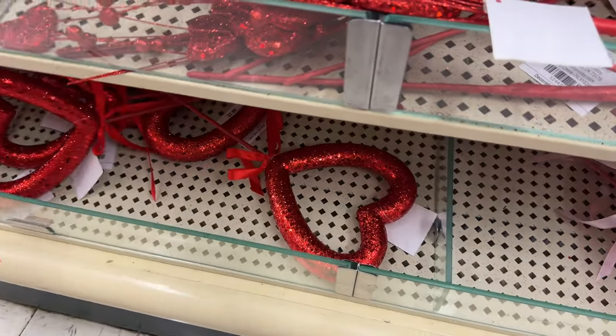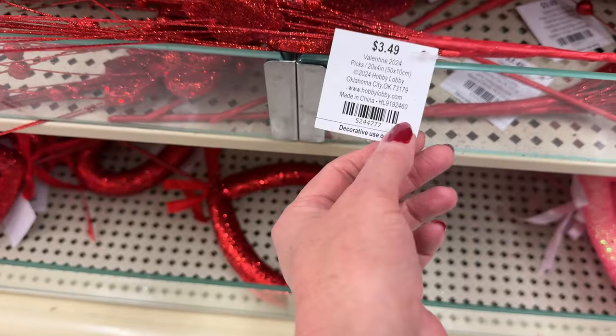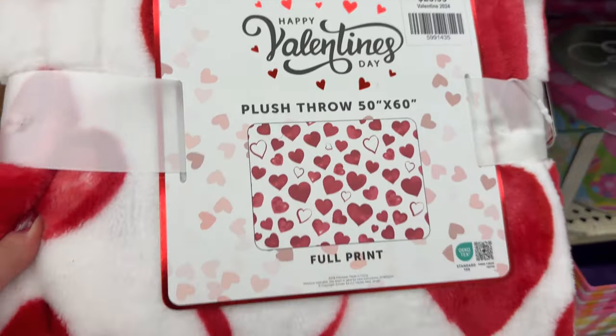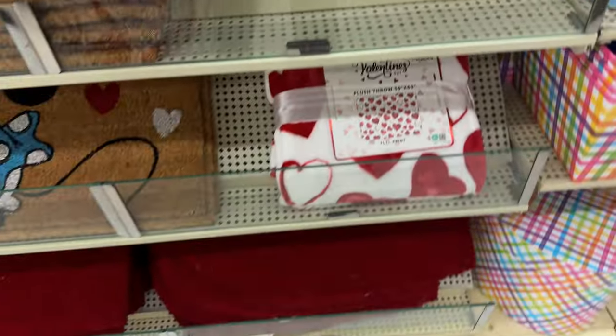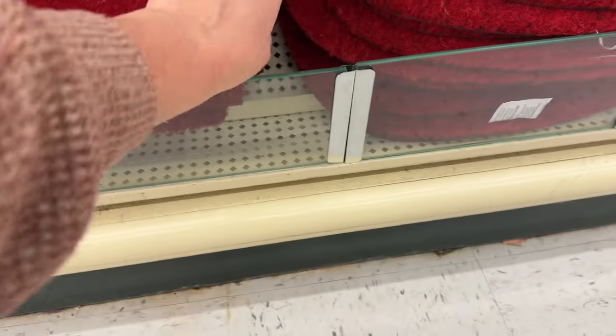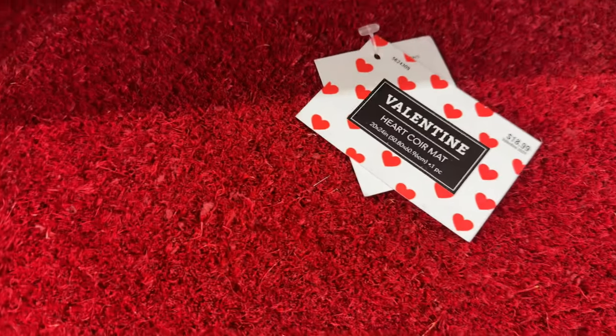They only had a few options for some sprigs right here. They did have the red, some white, and some pink though options. And then I only saw this one Valentine's throw, and that was about it at my store. So hopefully you'll have better luck at yours, maybe more options. But they did have some really cute options for doormats.